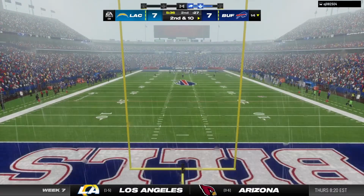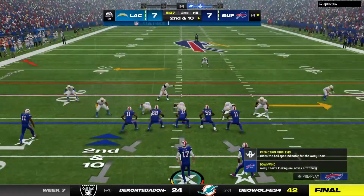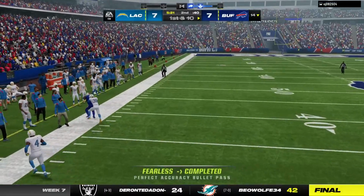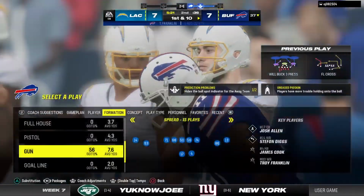Do you try and run the ball against a team that's pretty good against the run? What if you're a pretty good running team? If so, you might want to go ahead and run it anyway because that's your strength. Toward the sideline, and look at that catch. Dragging the toes, and that's going to be a first down.